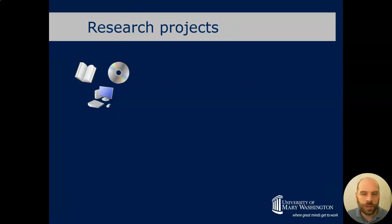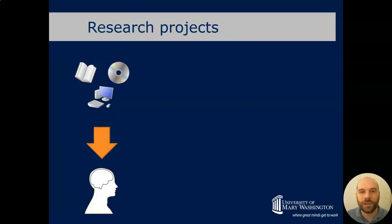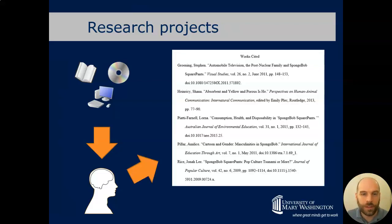For a research project, you'll have a topic, either a topic that you picked for yourself, or a topic that your professor assigned to you. Your task is to search for and find sources on that topic. Once you've found them, then you can read them, watch them, study them, until you come to a new understanding of your topic. Then you can turn around and respond to this new information, typically in the form of a research paper with a bibliography at the end.